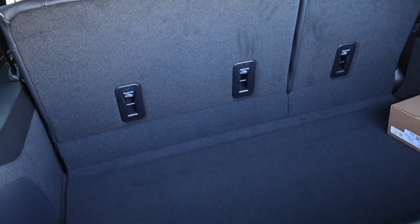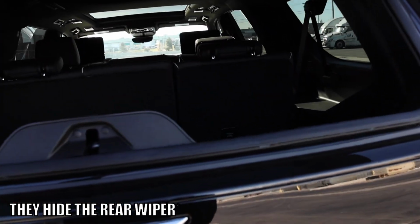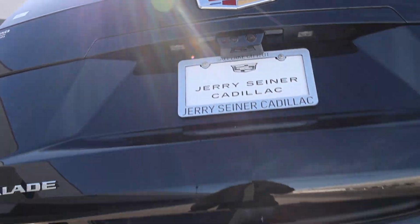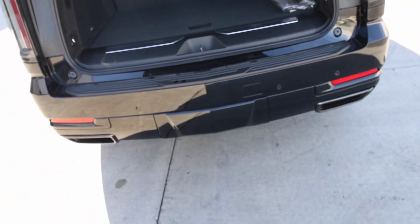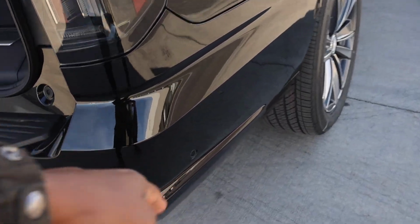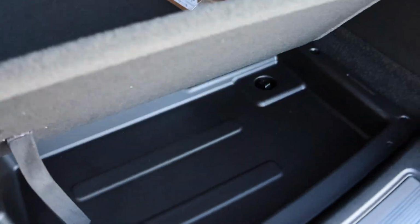Check that out. Tons of storage. They hide the windshield, which gives it that sleek design out back. If you want to pop this open, you push the Cadillac badge right there. You have those parking sensors even off to the side out back right here. And tons of storage. This is why you buy the ESV.